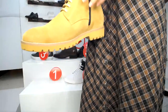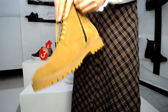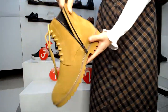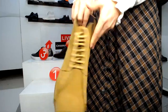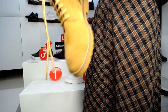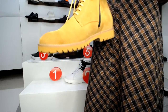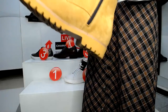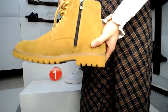Okay, let's talk about the boots. This boot is a kind of casual one. It is easy to lace up with these zippers on the inside, not the outside. The zipper is inside, very convenient too. To loosen and tighten, if it is a little loose, you can use the smooth laces to make it tighter. If it is too tight, you can loosen the smooth laces. Then you will feel it is looser.